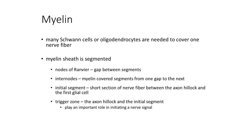The initial segment is the short section of the nerve fiber between the axon hillock and the first glial cell. And the trigger zone is the axon hillock and the initial segment. And this plays an important role in initiating a nerve signal.